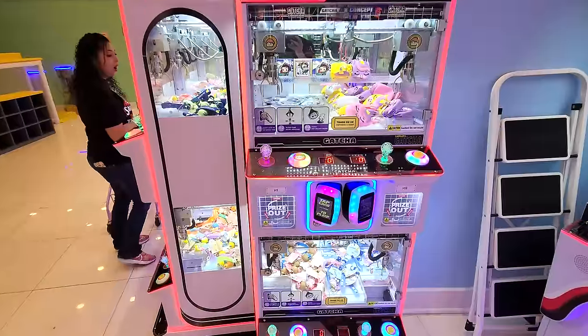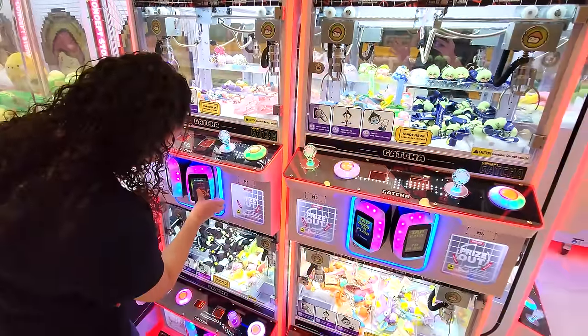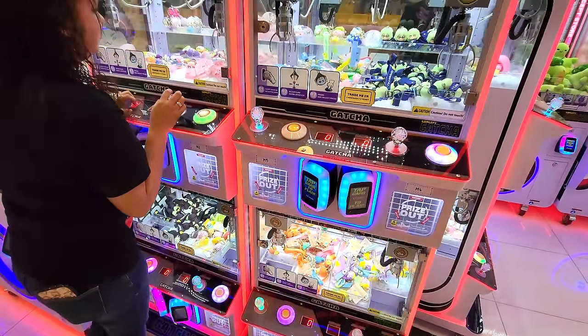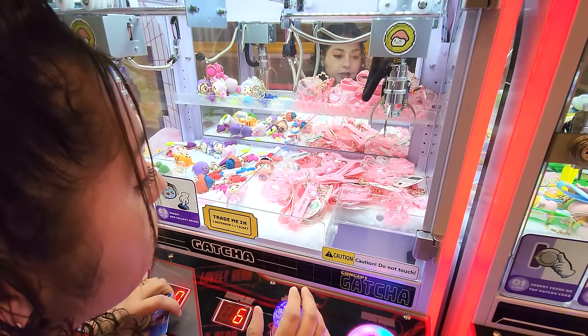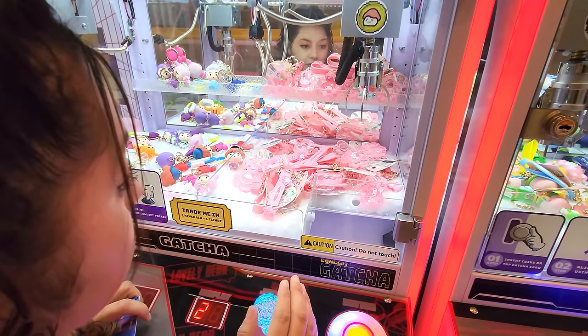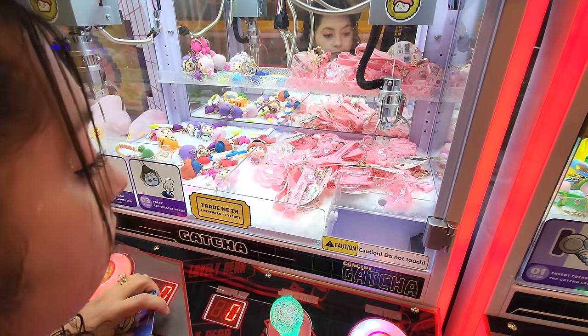Oh, Crystal's excited. These machines are really cool. They didn't have these at Gatcha 1.0. But in these machines, they have a bunch of different keychains. And this one is really cool. It's a Hello Kitty or Sanrio series of cherry blossoms. Yeah. Oh, I'm going for the cinnamoroll in the back. It looks amazing. I wonder if it's going to be strong enough.